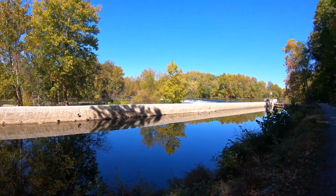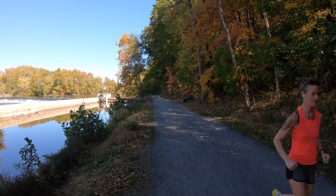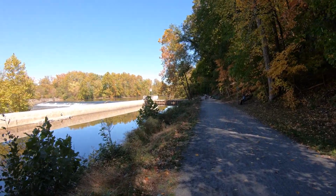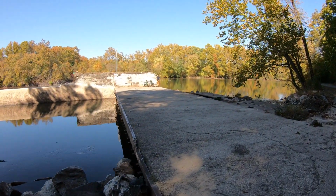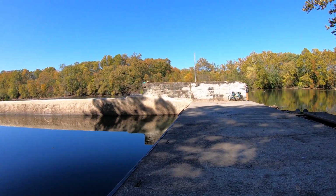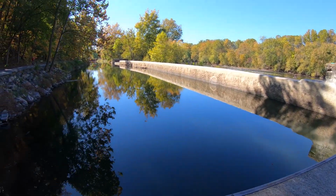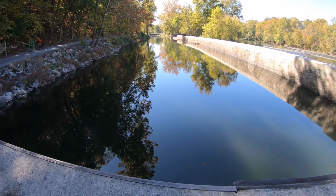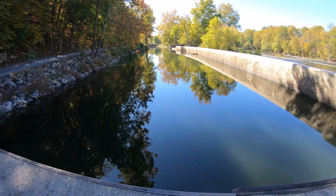If you're into bike riding, or if you're a runner, this is a really cool place to check out. It's beautiful. So there's a lot of people fishing here. I'm assuming this is a great place to fish. Just a nice look straight down the canal to Lock 60.